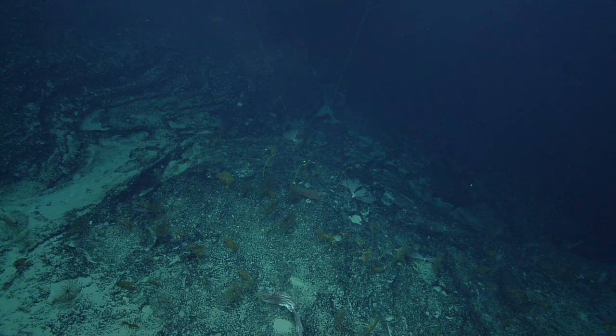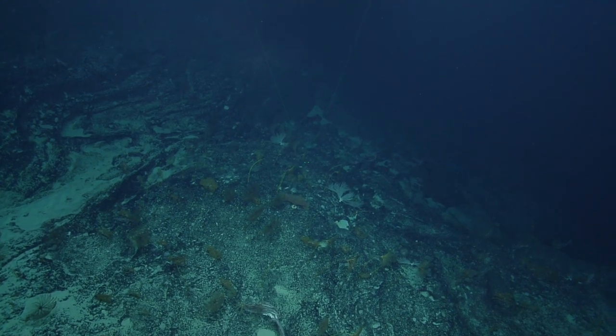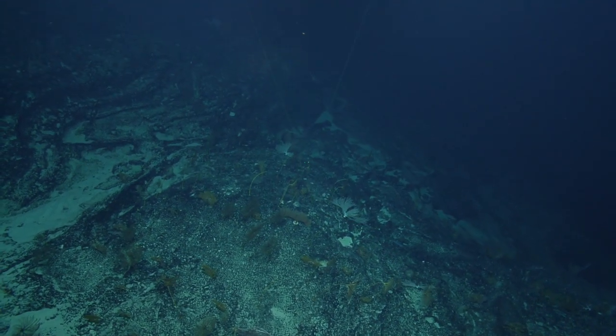Not precious coral. It just sticks out so much compared to everything else.